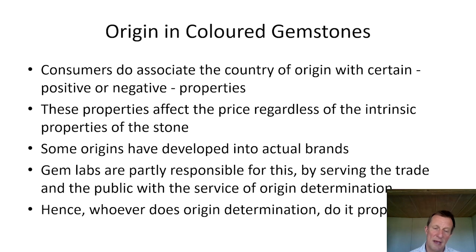So I'm coming from a gem lab, and as a gem lab, we are also partially responsible for the absurdities of this brand building that comes with the origins, because we keep serving the trade and the public with what they want, with the service of origin determination. What we can do is try to do it in a proper way.